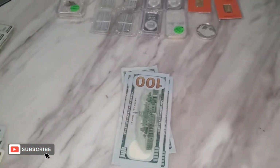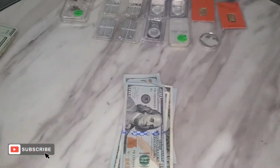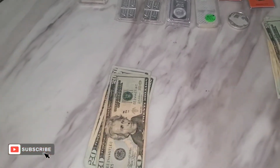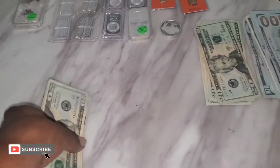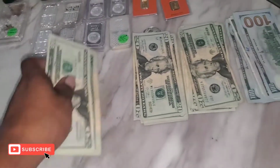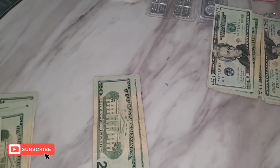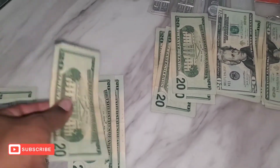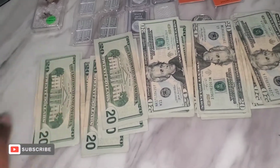We're going to start with the 100. So let's go. 1, 2, 3, 4, 5, 6, 7, 8, 9, 10. $1,000 right there, baby. 20, 40, 60, 80, 100. 20, 40, 60, 80, 100. Continuing the same way through the rest of the stacks. And then that's $20 right there.